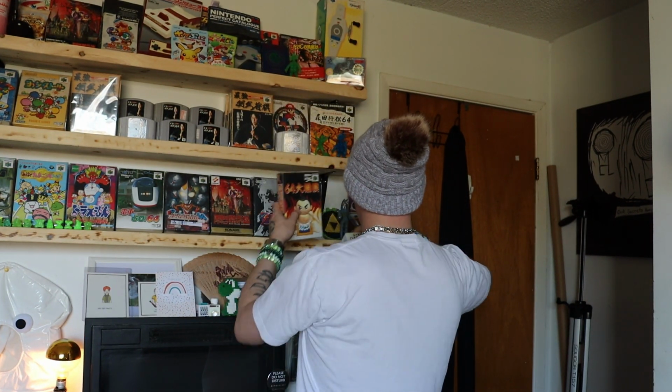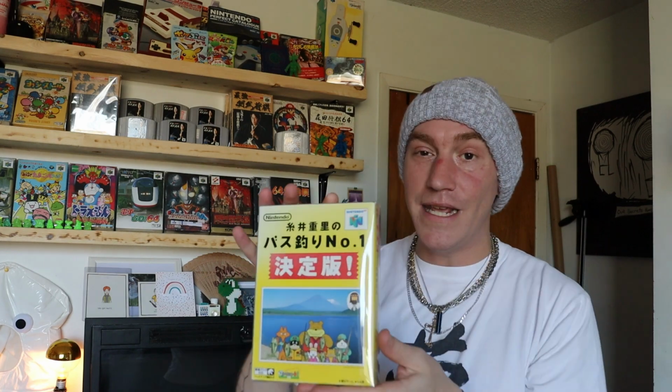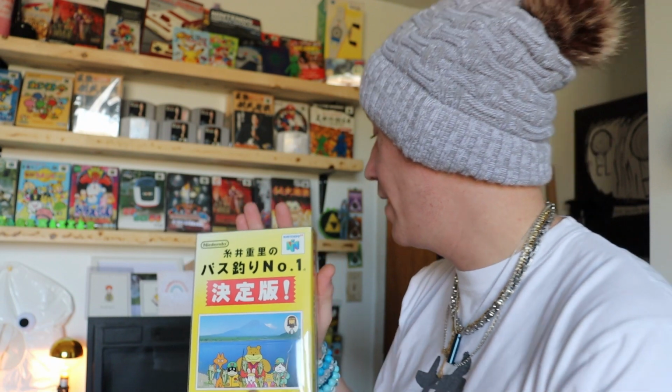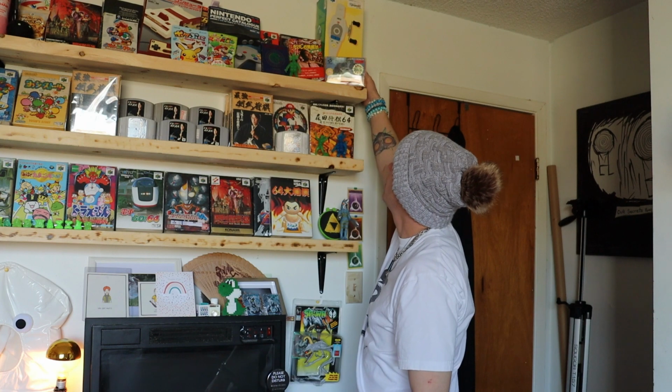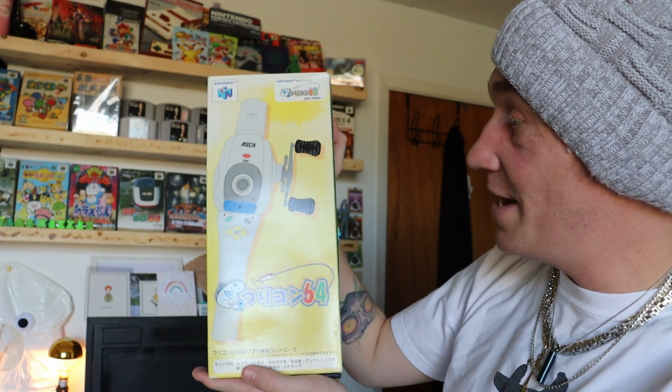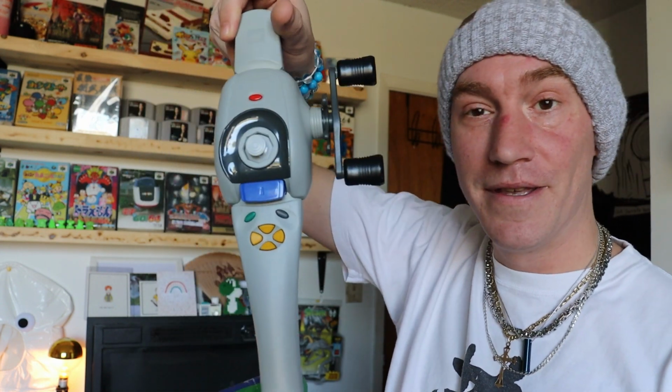This one here is very neat. I don't know how to pronounce the title of it, but this is a RPG fishing game, and it actually came with, and I bet you've never seen this before. I don't even see it being talked about on video game YouTube. So this is a Nintendo 64 fishing rod. Have you ever seen a Nintendo 64 fishing rod? I bet you haven't, because it was only released in Japan, and it was only released for one game. Here it is.